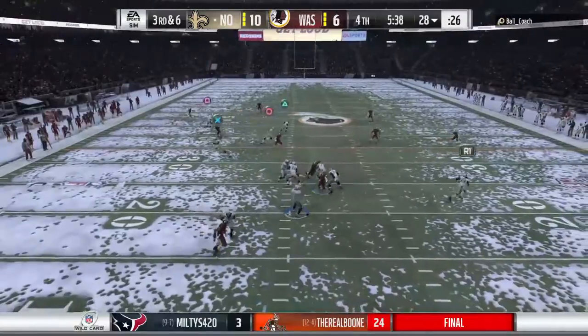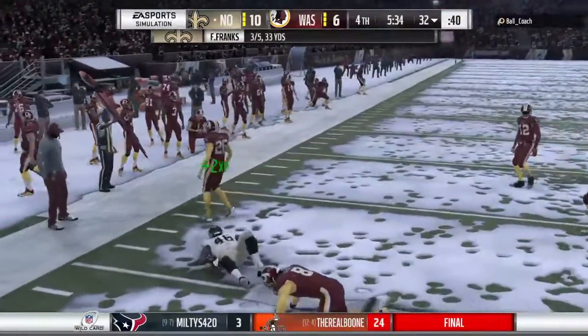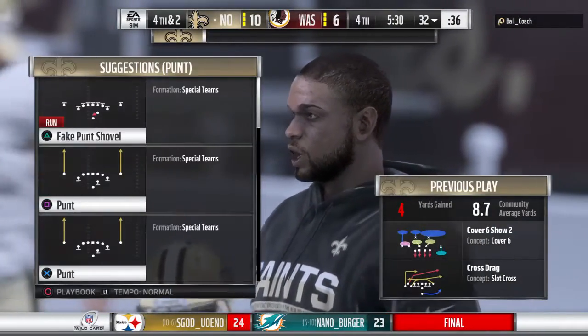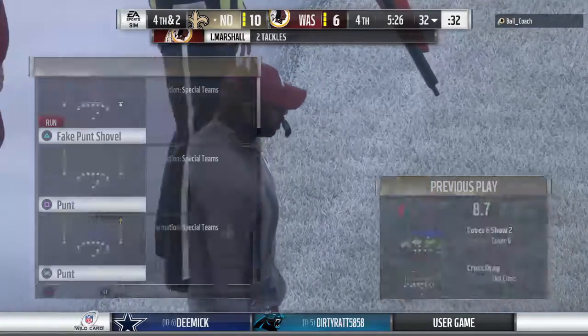They're going to look to throw. It's a short one here, complete to the tight end. And he's able to get out to the 32, brought down there. They get only 4 that time as that leads us to a 4th down.